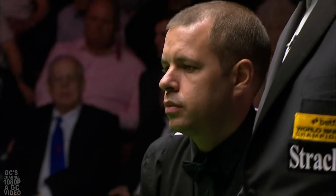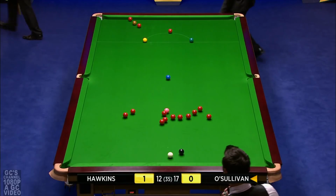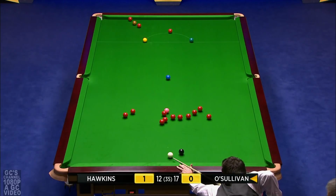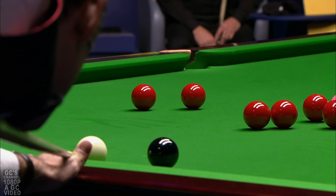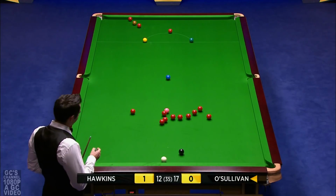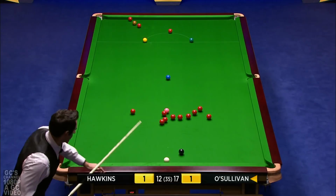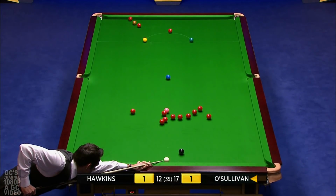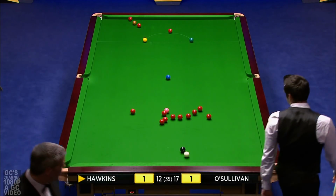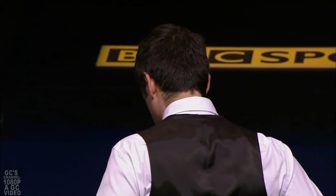Oh, that's a little careless. There's a shot for the middle now for Barry Hawkins. He's not taking it. Good pot, but he was concentrating on the safety there, but that was interesting to see. He's not taking any chances, Ronnie. Looked like he could roll the other red to the middle, but he wants to wait for a better chance.